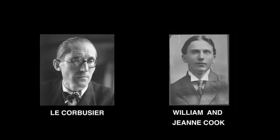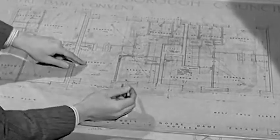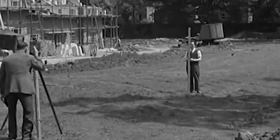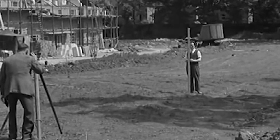Maison Cook was designed in 1926 for William E. Cook and his wife, Jeannie. Cook was a journalist moving to France to live with his wife. In the development of architectural elements within the Schröder house and Maison Cook, they are similar in an attempt to execute the rebuilding of a hopeful future.